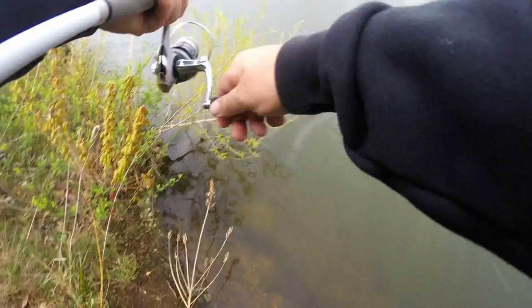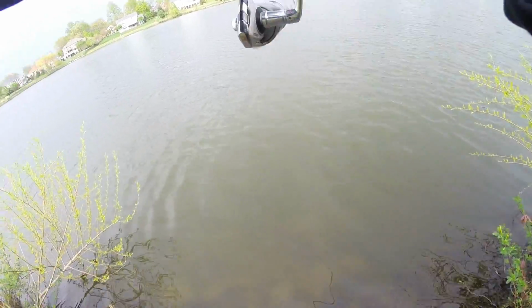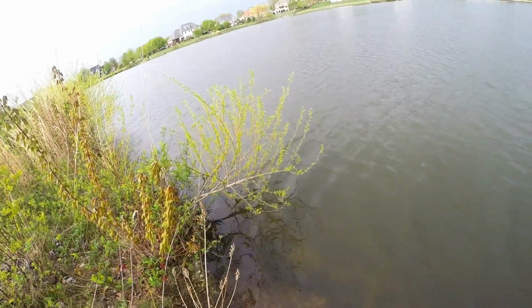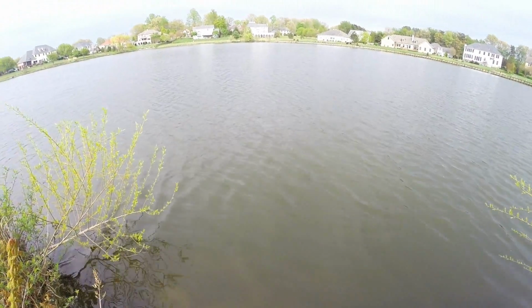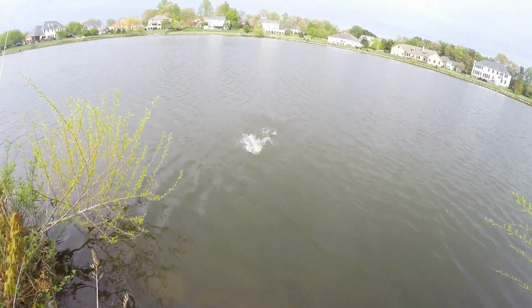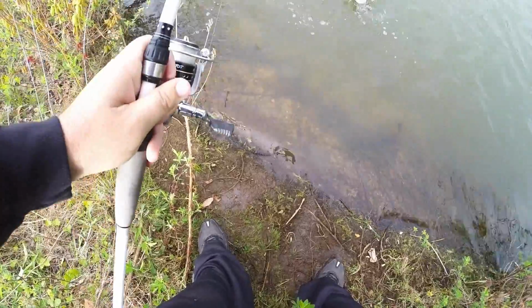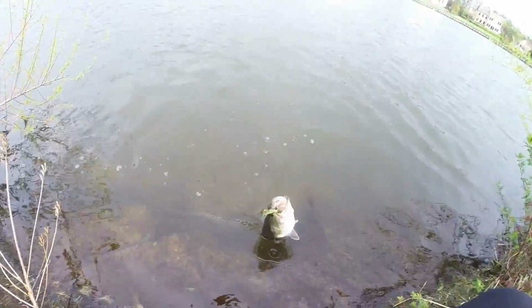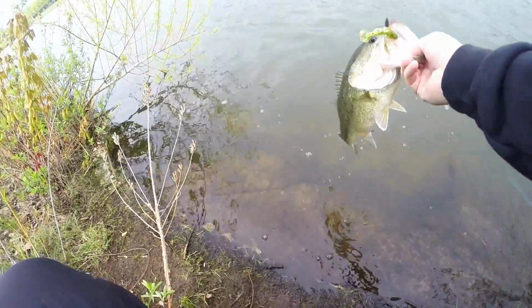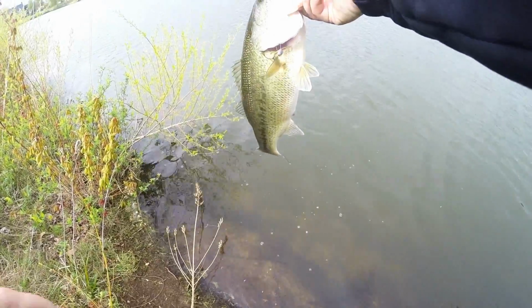Here you go, right there. Oh, yeah, get him, boy. Get him, Oak. Oh, yeah. Oh, that's a big one. Come here with me. Don't you run from me. Oh, that's right. Oh, this is a nice one, guys. This one's nice. Get up here, get up here. What a nice bass to end the day on. What a beautiful, yeah. Oh, get up here to me.